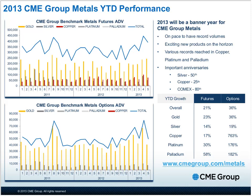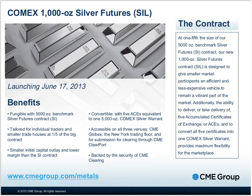You can see here from the year-to-date growth percentages that we are on target and on pace for yearly volume records in many of these products, whether it's gold futures, gold options, copper, copper options, platinum, or palladium. There's just a lot going on in the metals world, and you can find more information about those products and market commentaries at cmegroup.com/metals. One thing I did want to mention, just in time for the 50-year anniversary, we are launching an additional silver product.